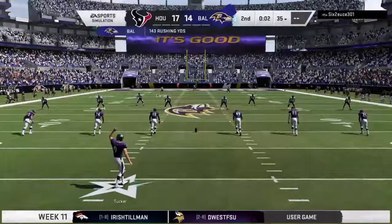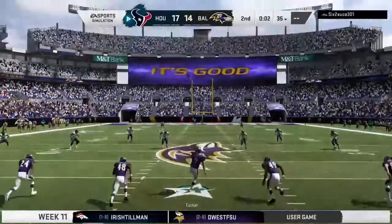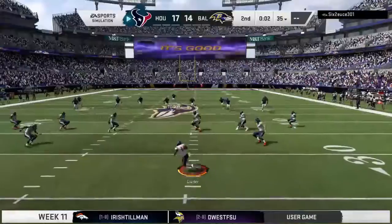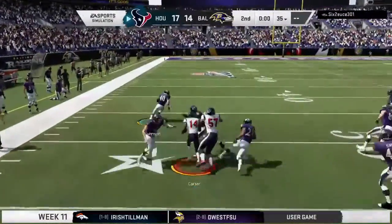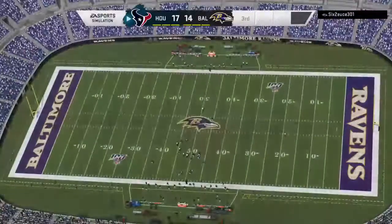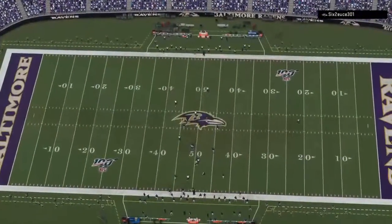Tucker now to kick it away following the touchdown. An incredibly short kick fielded way up there. So we've hit halftime. Just a field goal separating these two teams at the break.